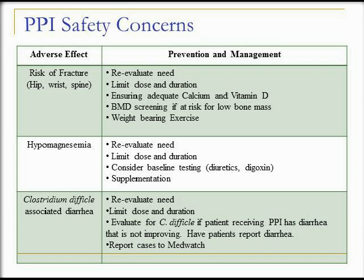That might be a reasonable indication for at least a baseline test and then periodic monitoring of magnesium concentrations further down the line. How many of you have been successful at supplementing hypomagnesemic patients with oral supplementation at high doses? Okay, it's one of the best laxatives that we have, right? So we're talking about the GI disorder, so that's appropriate.